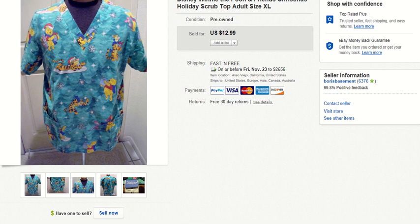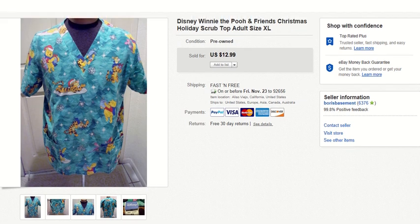Let's talk a little bit about scrub tops. This is a really cute Winnie the Pooh and Friends holiday scrub top. I put it up for $12.99. It did not sell for $12.99. I think it sold for about $8. I picked these up at my favorite thrift store. They had them marked at $1.99, no, $1.91 minus 20%. So I got a really great deal on them, which is why I grabbed it.